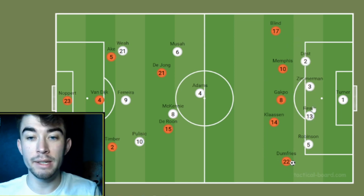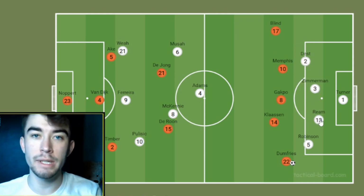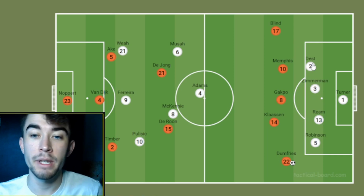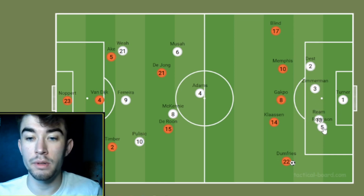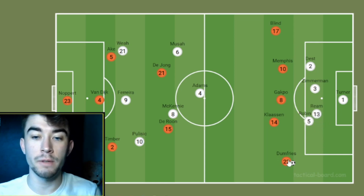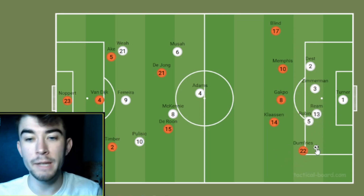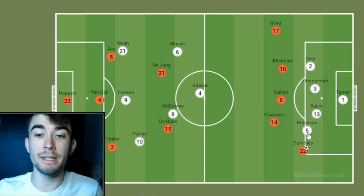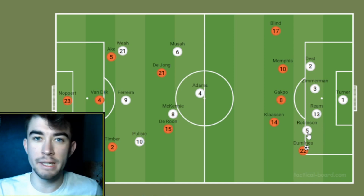But the way that Dest and Robinson individually defended the second and third goals, again, simply not good enough. At this level, you can't do it. You've got, on one of the goals, the fullback coming in and trying to mark the centre-back's man, which just leaves the wing-back, I should say, completely free at the back post. We saw the same for one of the other goals as well, and unfortunately for the USA team, as good as they have been at this tournament, you can't defend this badly. It was really, really bad.